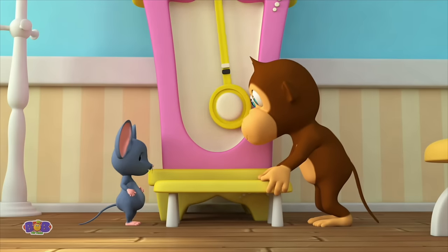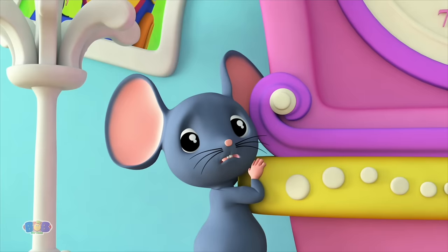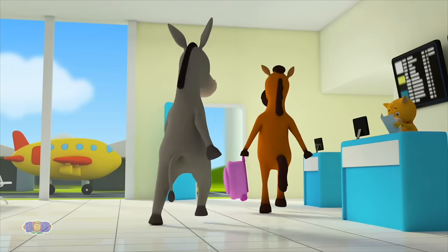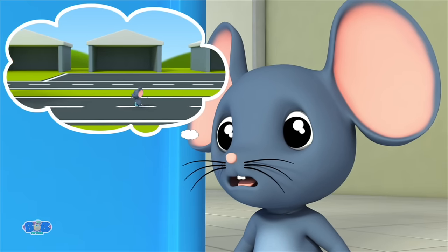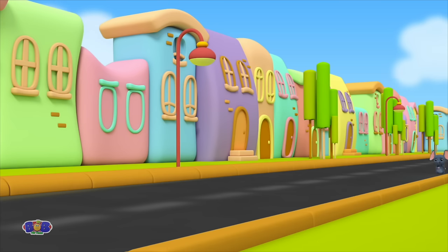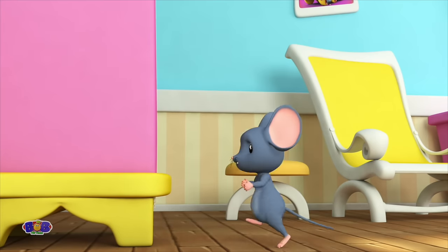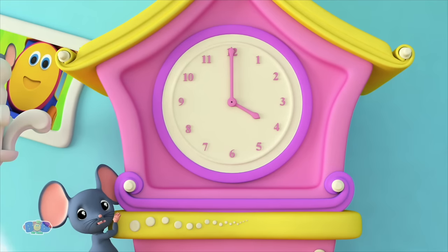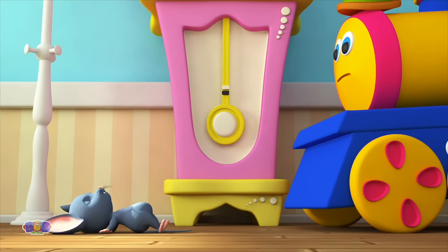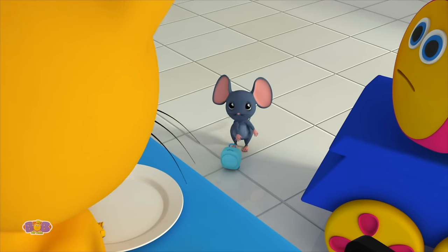Hickory Dickory Dock, the mouse ran up the clock, the clock struck three, and he did flee. Hickory Dickory Dock, tick tock, tick tock, tick tock, tick tock. Hickory Dickory Dock, the mouse ran up the clock, the clock struck four, he hit the floor. Hickory Dickory Dock, tick tock, tick tock, tick tock, tick tock.